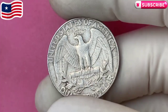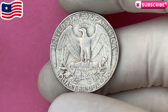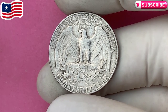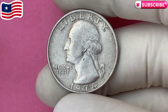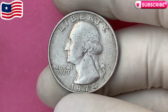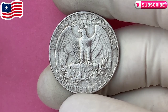The year 1974 was an interesting time in American history, a period marked by political shifts and economic challenges. And while the country faced many changes, the U.S. Mint continued to churn out quarters to keep the wheels of commerce turning. The 1974 Washington quarter was produced in vast quantities, made from the familiar copper-nickel clad that had replaced silver quarters nearly a decade earlier. With millions minted, you might assume this coin is common and holds little value.